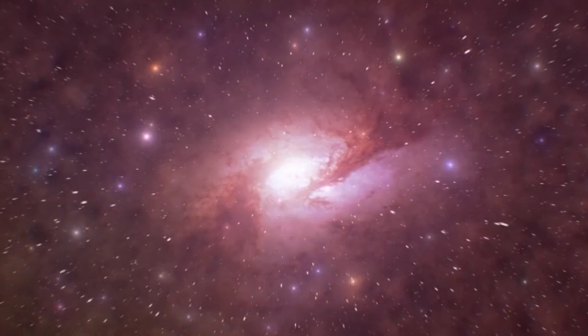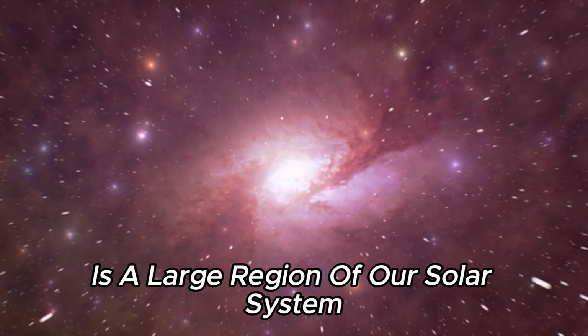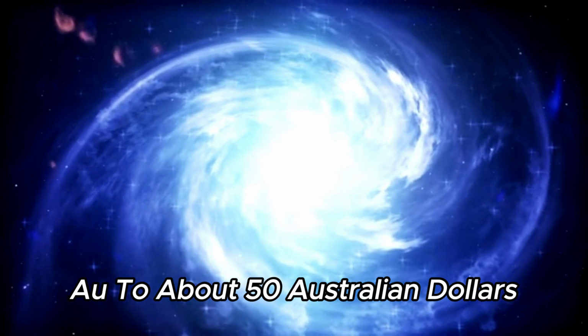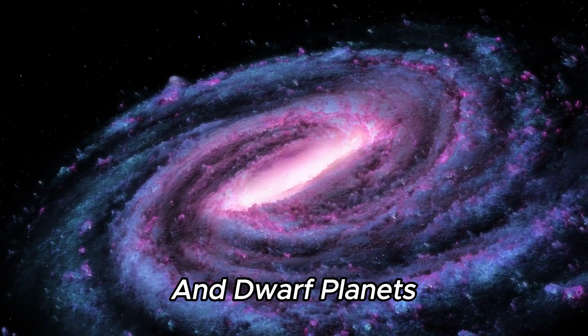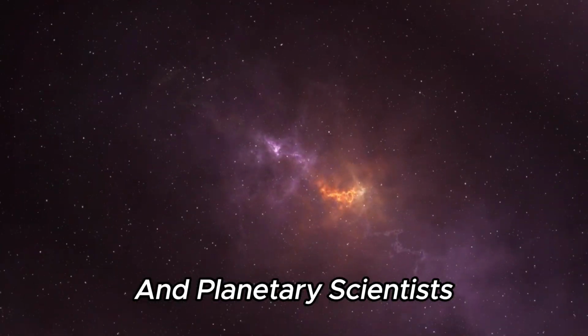The Kuiper Belt, named after the Dutch-American astronomer Gerard Kuiper, is a large region of our solar system that extends from about 30 astronomical units, AU, to about 50 AU from the Sun. This remote region, beyond the orbit of Neptune, is home to many icy bodies and dwarf planets of considerable interest to astronomers and planetary scientists.